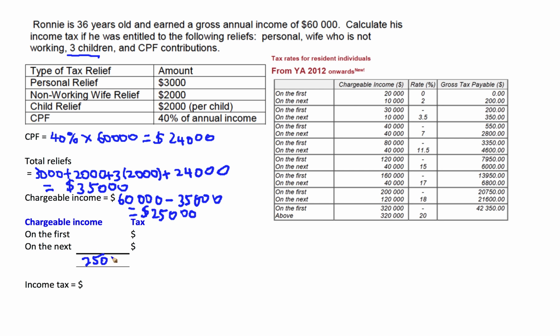His total chargeable income is $25,000, and we look for the first value under $25,000, that is $20,000. So the first $20,000, there is no tax, it is 0. Then the next $5,000 is just over the $20,000, so it's within here. It's charged at 2%. So 2% of the $5,000 is just $100. So his income tax is $100.